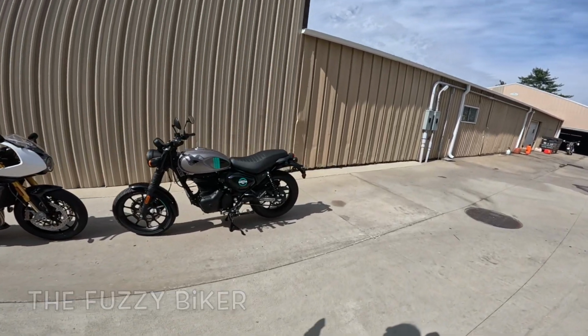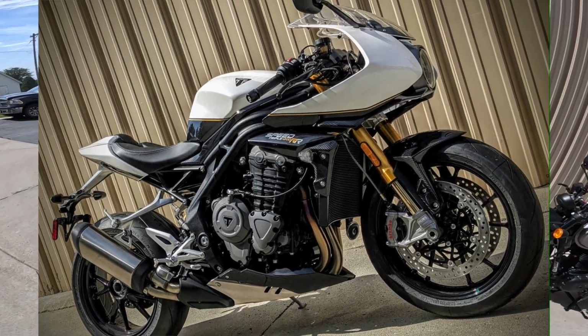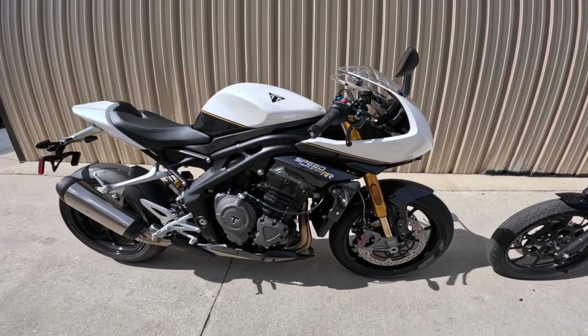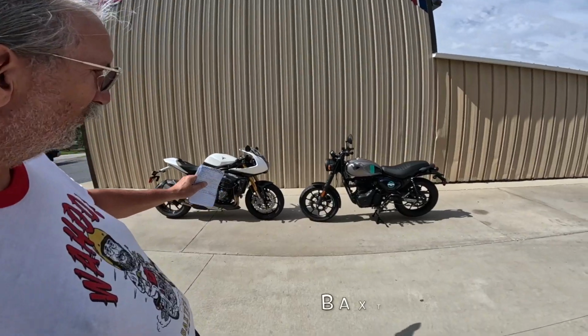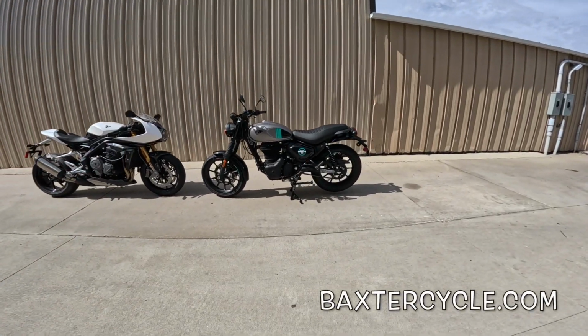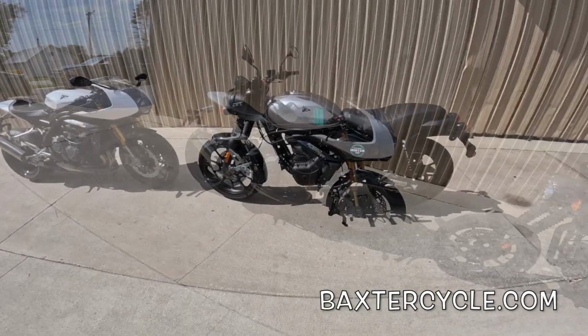And look what we've got laid out today. We've got a Royal Enfield Hunter 350, and right next to it, this wonderful Triumph Speed Triple 1200RR. Been getting a lot of questions from y'all out there about a comparison video between these two. They're quite similar. They both have two wheels, a short wheelbase, a low seat height, and about the same amount of gas tank. So let's start with this Hunter.